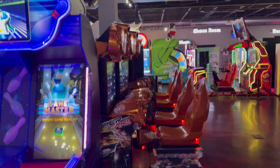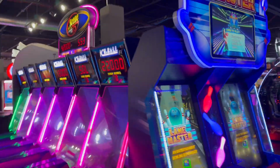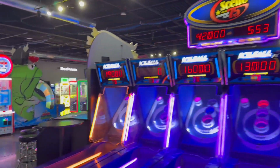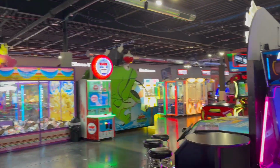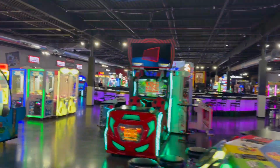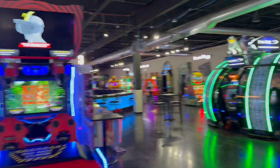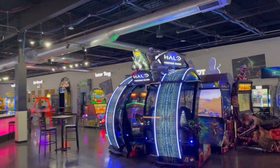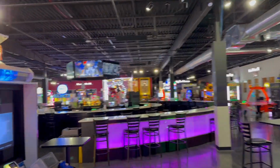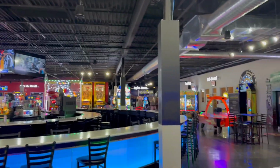So there's the super cars, there's 4 of those. And then last game right here is the ice ball lanes, and then Hot Wheels and that other Quick Drop that I said. So yeah, absolutely humongous place. Scene 75 Arcade outside Cincinnati, Ohio, multiple locations. Make sure you guys go check them out. It's a huge arcade. So many attractions, so many games. It is just absolutely crazy. So really cool and very unique place out here.